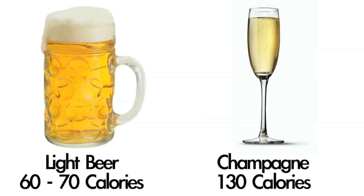Let's just talk about the alcohol options that you are going to be considering at those holiday parties. So light beer is going to save you a lot of calories, but if you want to get a little more fancy, you could have a glass of champagne. The light beer tends to be 60-70 calories. A glass of champagne is going to be approximately 130.